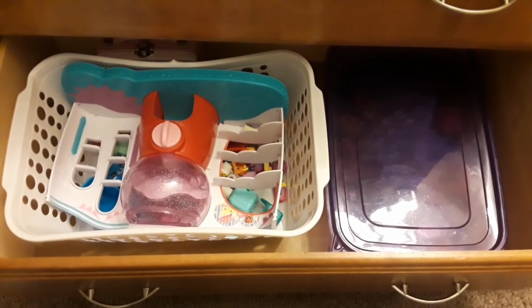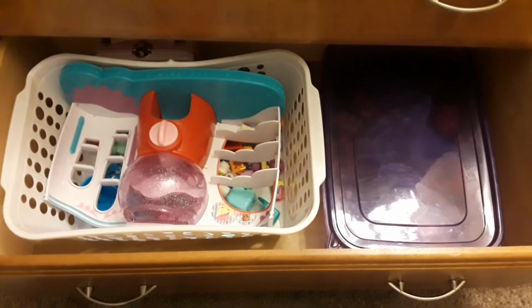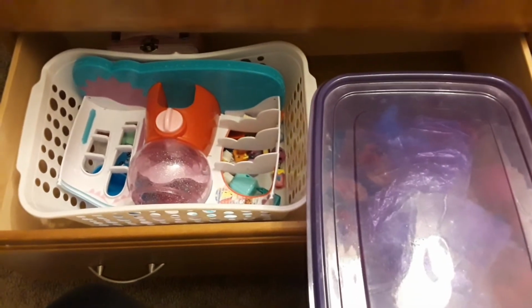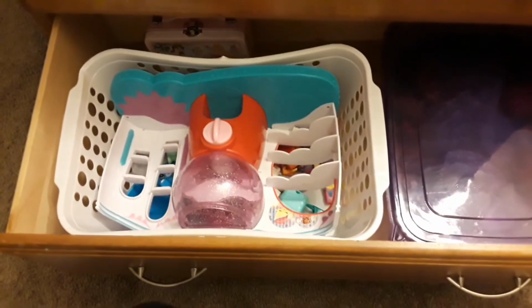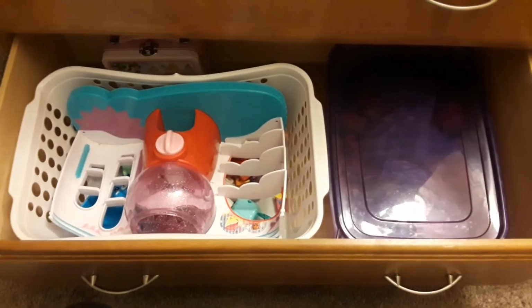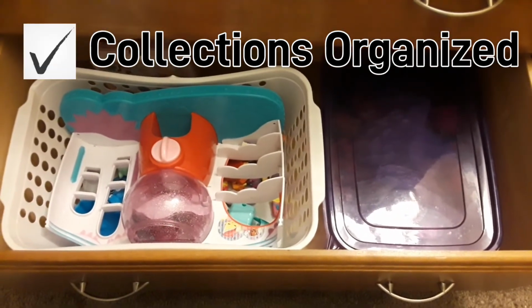I was planning to try to fit way more in this drawer, but I think that this works. I want it to be easy for my daughter to get out the toys that she really loves. So these are her erasers. I know, a bit excessive. And these are her Shopkins. And in the back, she's got a little rock collection. So those will be easy for her to get out because they're on the bottom drawer and in baskets that are quite easy to put away and to take out.